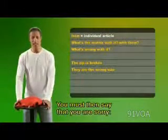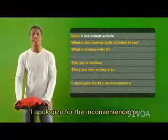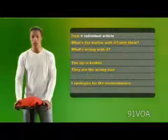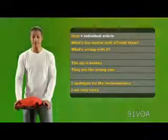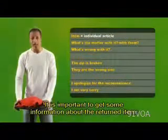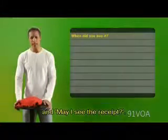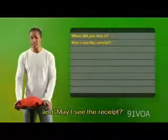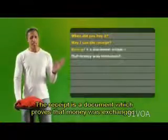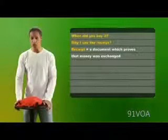You must then say that you are sorry. I apologize for the inconvenience. Or, I am very sorry. It is important to get some information about the returned item. When did you buy it? And may I see the receipt? The receipt is a document which proves that money was exchanged.